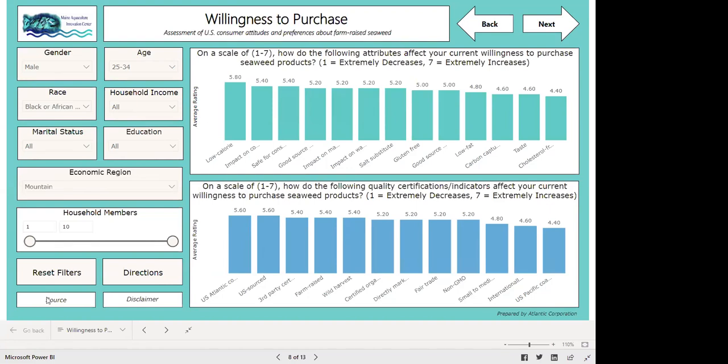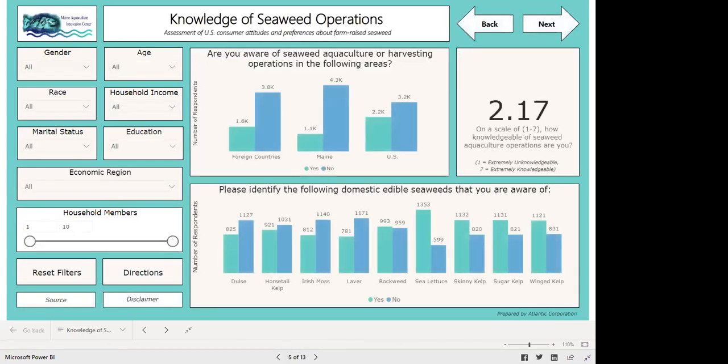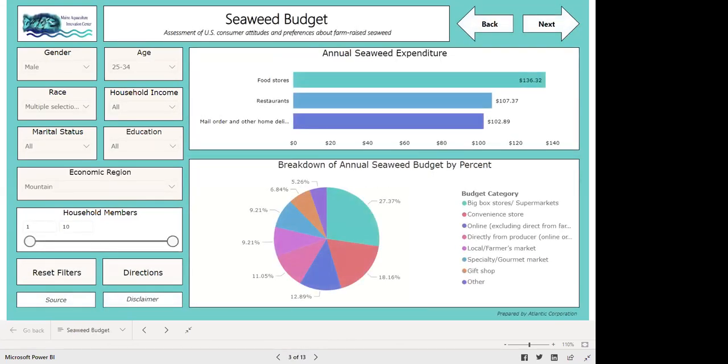And then you can go even further in on page 3, you can say, how do I target these consumers even more? And you can look at where they do their shopping. So we have a breakdown of different types of stores and point of purchase. And for this demographic, males age 25 to 34 in the mountain region, they most do their shopping at big box stores and supermarkets. So you can target in there.